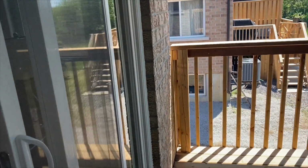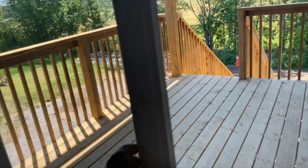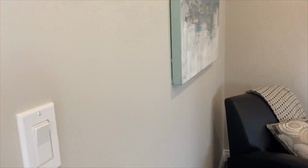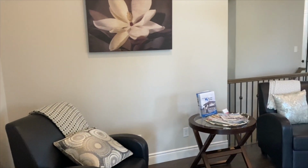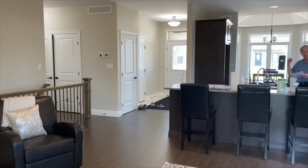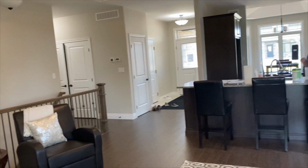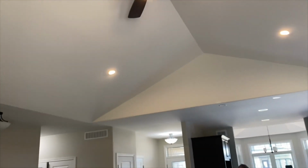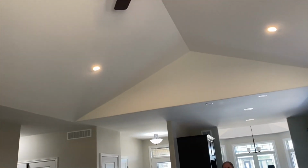I am so excited. It feels really, I love it. And I love the neutral colors. Interesting. The ceiling fan, are there a lot of upgrades inside of here? Okay. The color is beautiful.